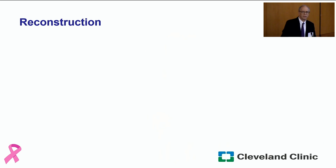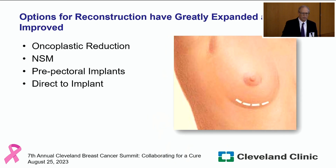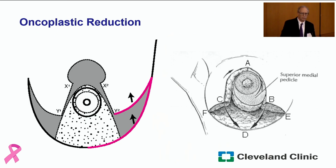So what have we done in reconstruction that's improved? Basically, we've really ramped up doing oncoplastic reductions, which all require, or most require, radiation therapy. Nipple-sparing mastectomy was rare when I first started here at the clinic and has become more common. We've changed to prepectoral, and I'll describe in a minute why that's important, and going direct to implant.